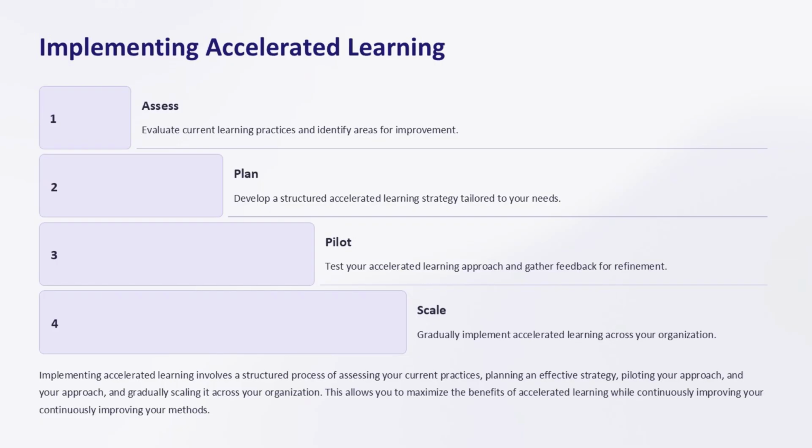Implementing accelerated learning is a strategic process that involves several key steps. First, we need to assess our current learning practices and identify areas that could be improved. Next, we'll develop a structured, accelerated learning strategy tailored to the specific needs of our organization. We'll then pilot this approach, testing it out and gathering feedback to refine our methods.